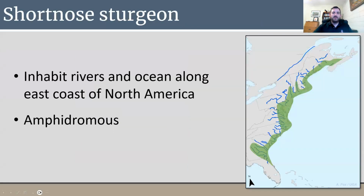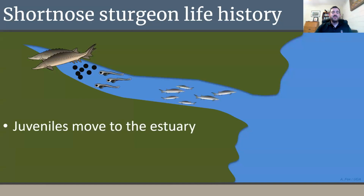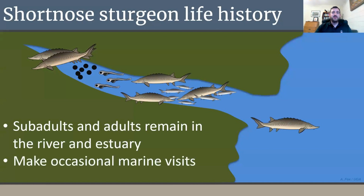The short-nosed sturgeon's range historically extended from the St. John River in Canada to the St. Johns River in Florida. And their life cycle is a little bit different. They're not anadromous, but they're amphidromous. And so what that means is their life cycle looks like this. Spawning still occurs far upriver, and eggs and juveniles drift downstream. Juveniles move into the estuary where they live in their nursery habitat. And then adults and subadults will also live in the estuary and the river. They don't leave to go to the ocean. The entire short-nosed sturgeon population generally stays within their home river, except that adults or subadults will occasionally make visits into the ocean or neighboring rivers to feed, but then they'll return to their home river.